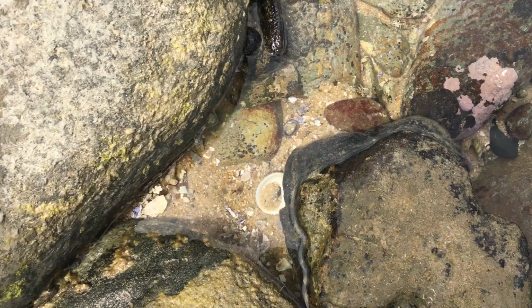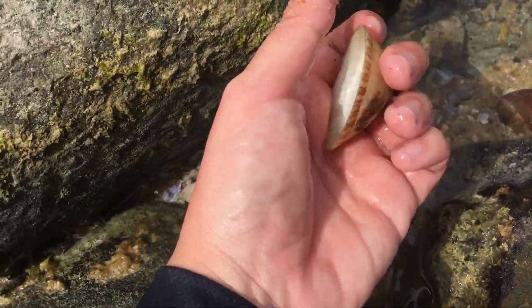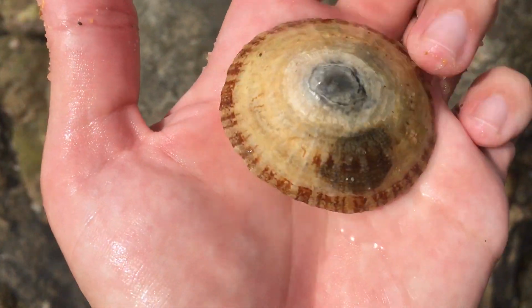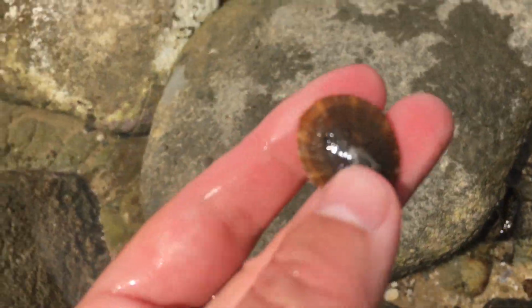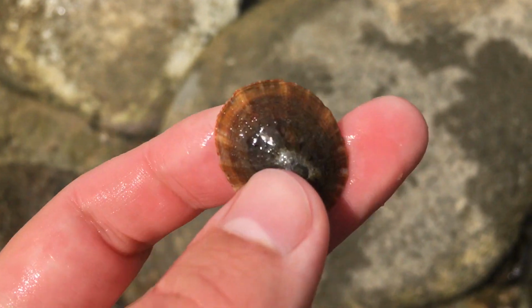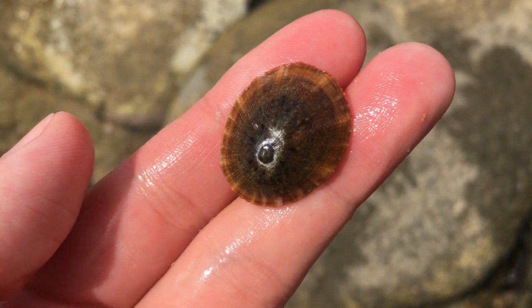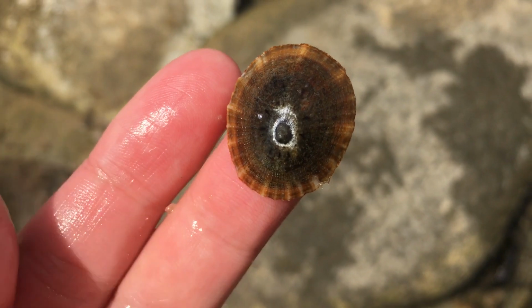Awesome. Okay, 2 limpets. Let's take a look. Ooh, that's a pretty interesting one. Very yellow, might have lost some of its pattern, but I like that ring of red around it. And number 2, ooh, that's another very interesting one. Kind of brown, not sure if that's part of its outer layer or periostracum or whatever they call it. Yeah, that'll be an interesting one to clean up.